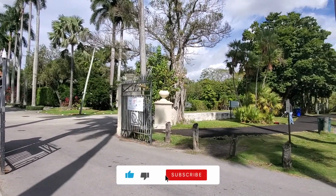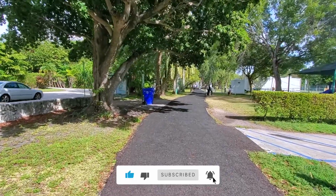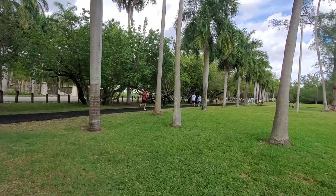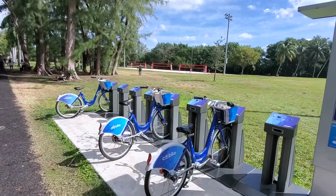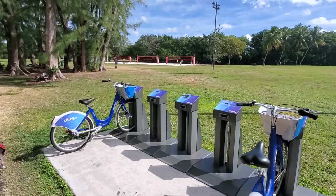Located off South Bayshore Drive with two locations to park, you'll be impressed visiting this hidden gem. The park offers low-impact rubber asphalt running paths along with multiple exercise stations. There's even a city bike rental location so you can enjoy the trail.